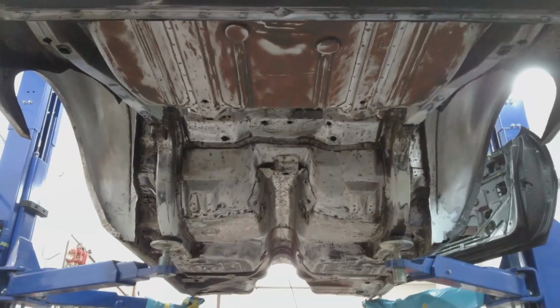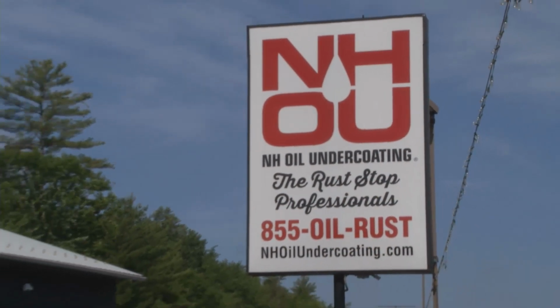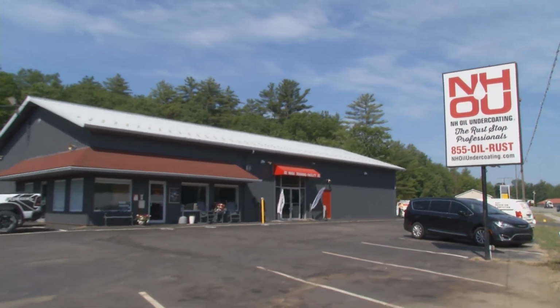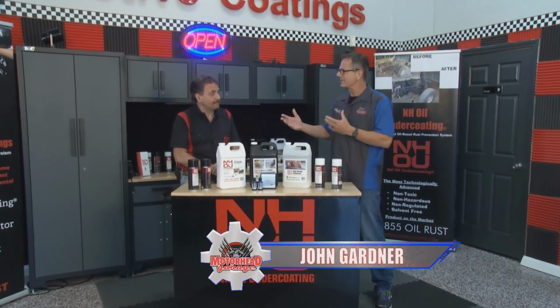It took painstaking restoration to bring this car back to its original glory, but wouldn't you rather preserve your brand new car right from the start? There's a great way to protect your car from rust and corrosion, and our old friend John Gardner went all the way to New Hampshire to check it out. Joe, we're in your corporate headquarters here, man. It's impressive. Give us a brief overview of what you guys do.